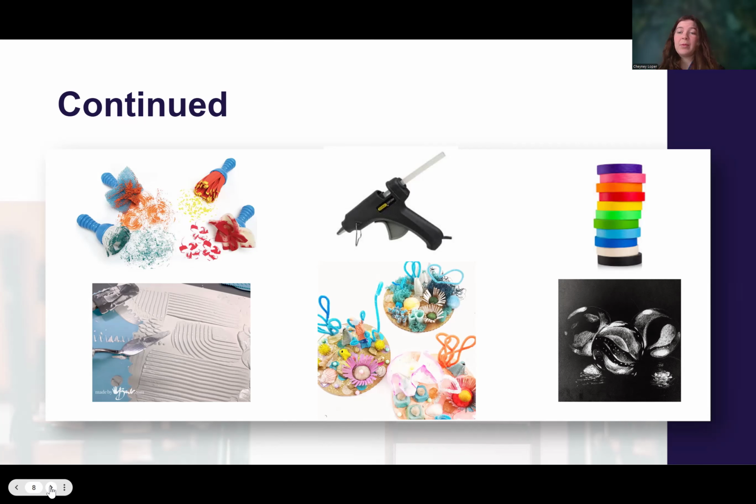And this bottom right marble photo here is an example of a more advanced high contrast project for older students. So again, just because they may need modifications, that doesn't mean that you have to lower the standards for their art, and they can create some of those more advanced pieces still.